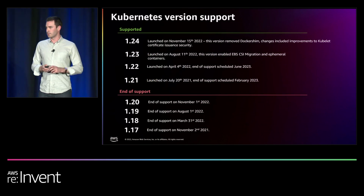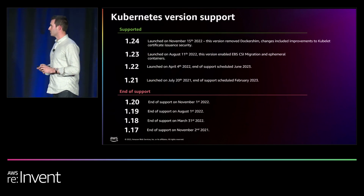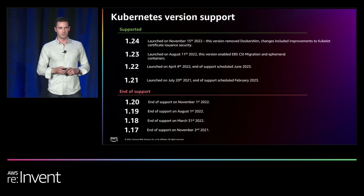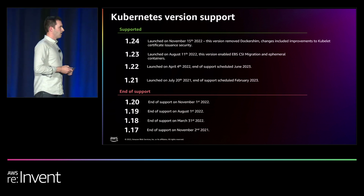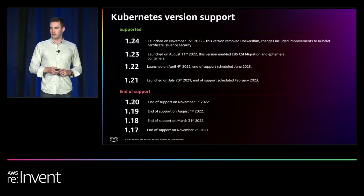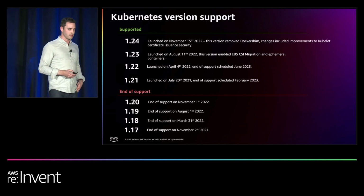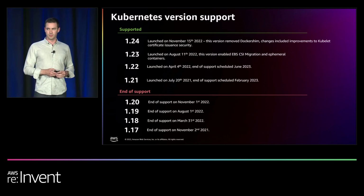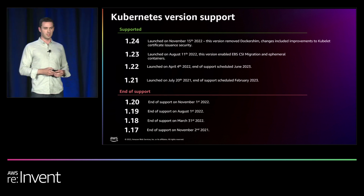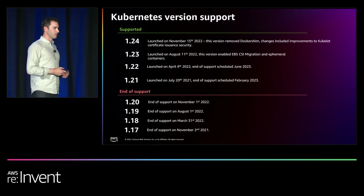This might seem like a mistake. What's the Kubernetes version slide doing on the first section of security? But it's actually very intentional. Really maybe the best way that you can stay secure with EKS is staying up to date on Kubernetes versions. We do not allow clusters to stay on unsupported versions. And that's not to be annoying. It's really all about security.